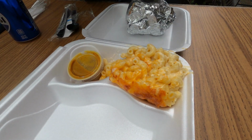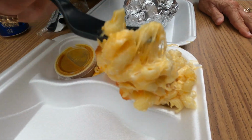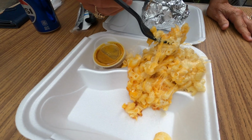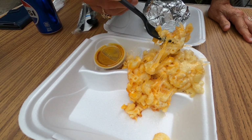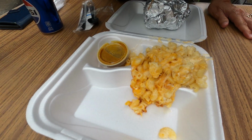Now this mac and cheese she got, this is textbook Southern mac and cheese. Obviously casserole style. You see that little casserole crust around the outside. And then you look at all that cheese. It's just pulling all over the place. My wife gave it the vote as one of the best.